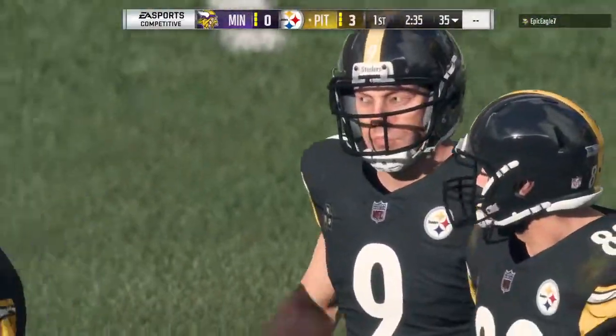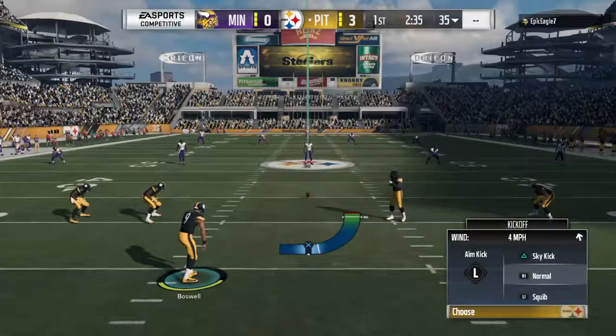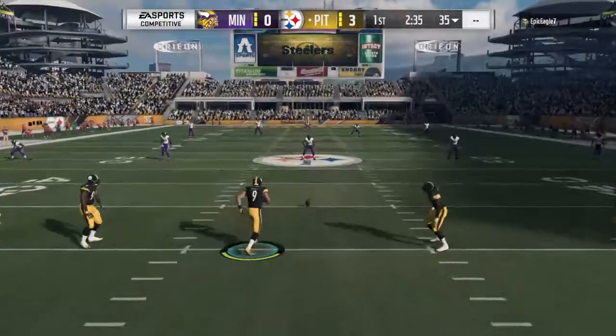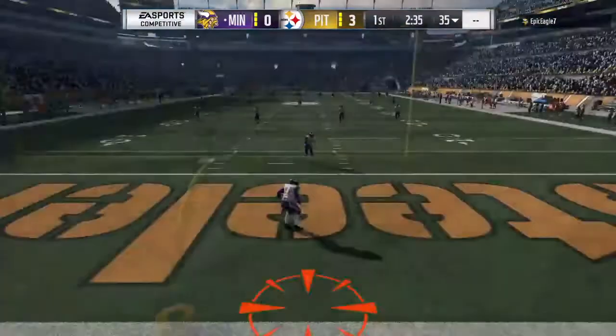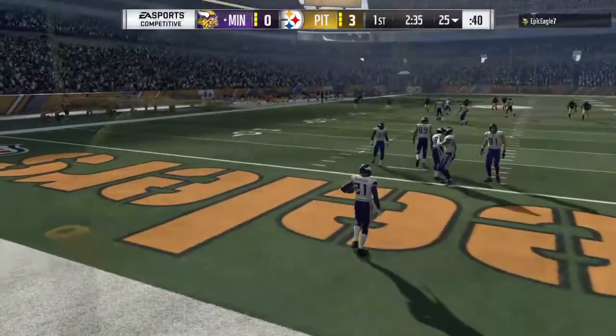So the folks here in the stands this afternoon, they're happy about that one. Their guys get the early advantage after the opening drive field goal. And they should be happy. Their guys look good getting down the field, and that's got to give them hope that good things are in store here today.